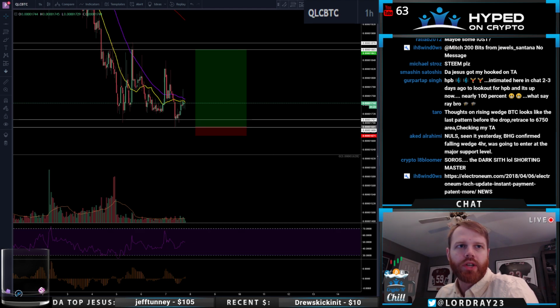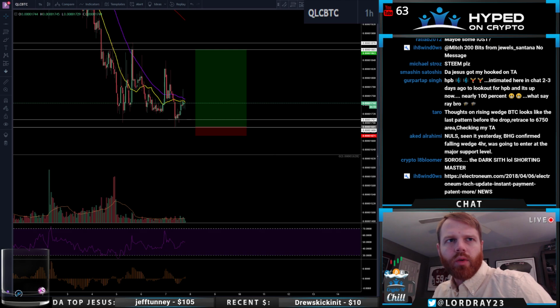Thoughts on the rising wedge? Bitcoin looks like its last pattern before the drop, retraced to the 6750 area. Checking my TA, Taro says. I'm going to write that down, Taro. Rising wedge. Maybe you're talking about a short-term thing going on with the spikes. I'll look at it and see if we can identify that, and then give you that kudos if you did, man.